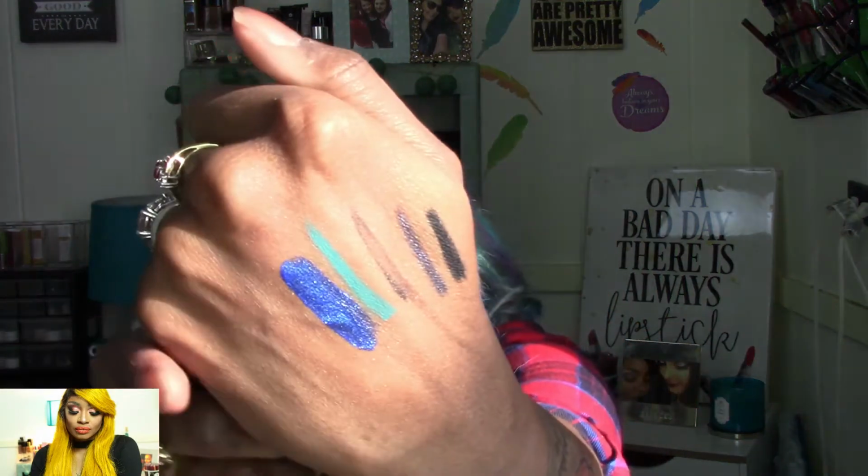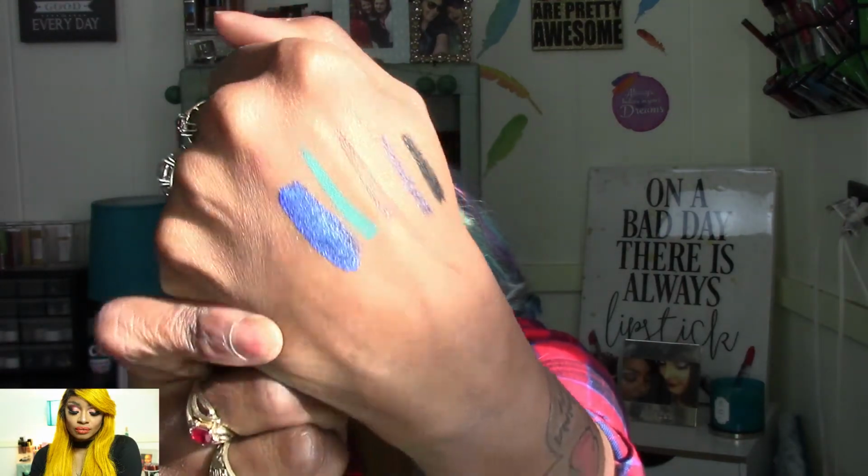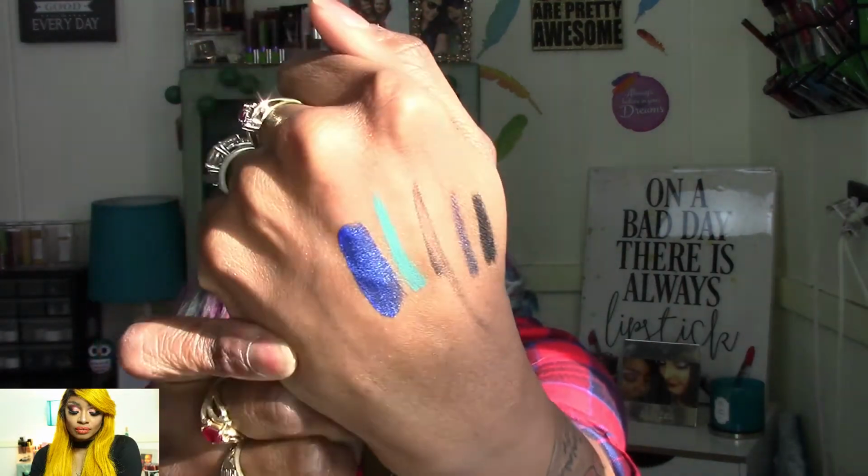There it is, right there. It is so pretty and so pigmented. It's so pigmented that you can wear it on its own, although I don't. I like to top it over a black lipstick.